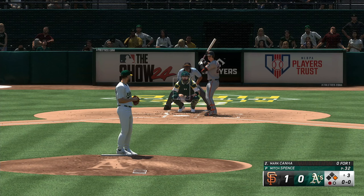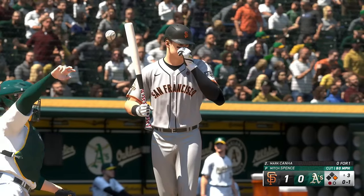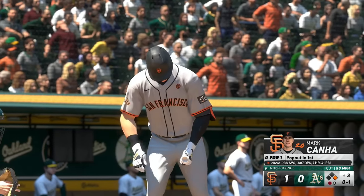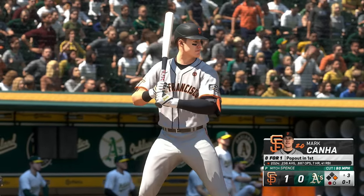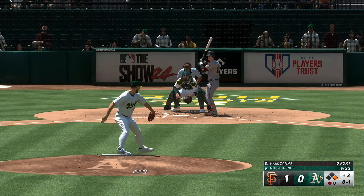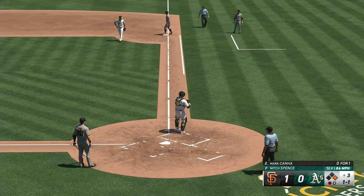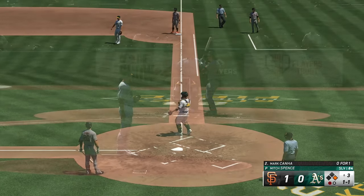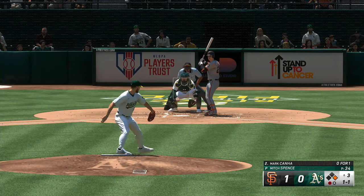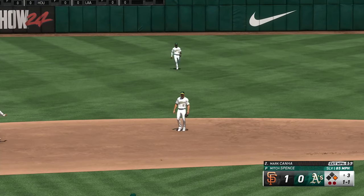Mark Canna, the next Giant to hit. He's 0-for-1. Pitches in there. That's strike one. This might be a steal situation, but that's not your average catcher behind the dish. You have to be careful here. One and one. In the dirt. And the runner holds. Righty to the plate. Now a blooper back behind short. Hauls it in for the out.